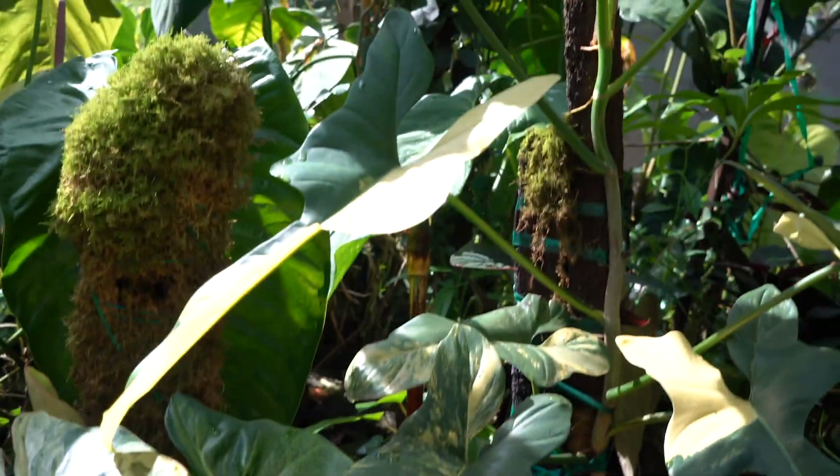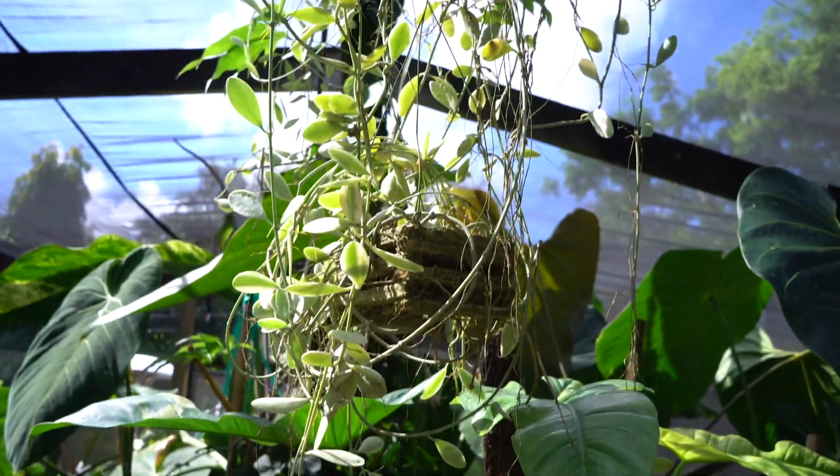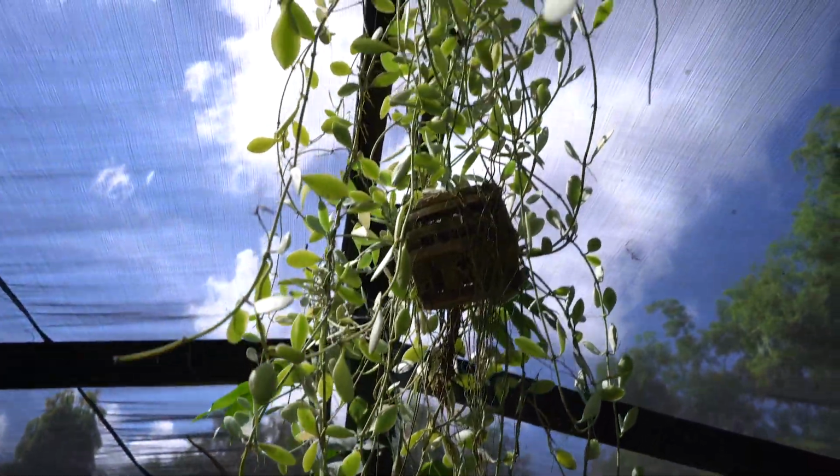Cool. Another, I think this is another Dischidia. That's a nice one, isn't it? Yeah. They do better than if they just get, this got loose. Yeah. It's a pretty plant.